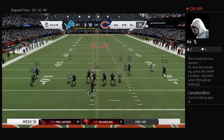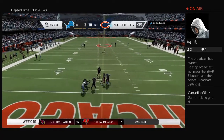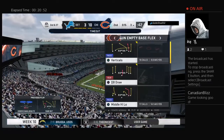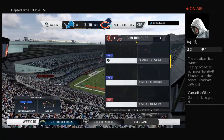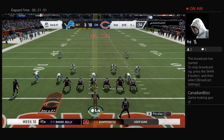They come up on 2nd and long, and the pass protection just has not been there this afternoon. And he's going to be taken down, sacked back at the 2. Now the Bears are going to use the second of their timeouts, as it'll come with 15 seconds to play in the first half. After the sack, they'll come up now 3rd and long.